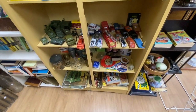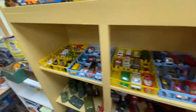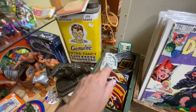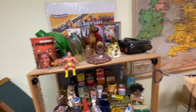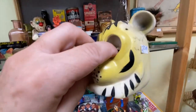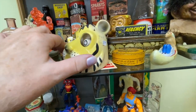Some old cars, that too, like in the year 2000, I had some sort of an arrangement with a gentleman and we sold many Matchbox cars, mint in boxes. Patches, not my thing. And then we have, what's this guy here? $25. I got my fingers in his eyes. Oh, that's cute. See, if this was maybe $15, I would take it. But no, it's too much.